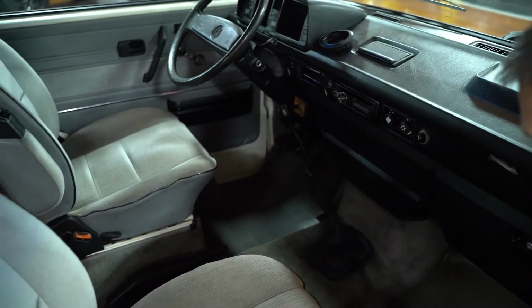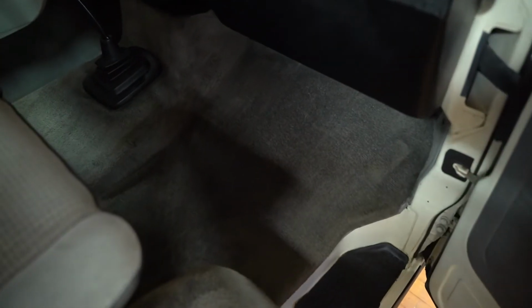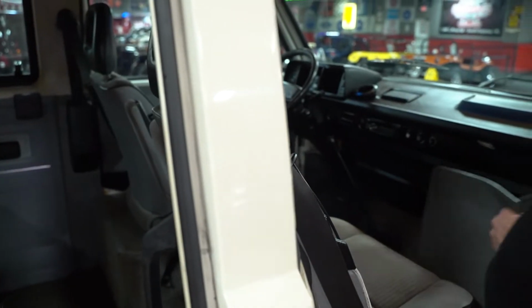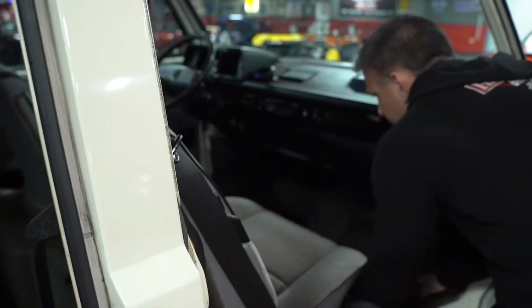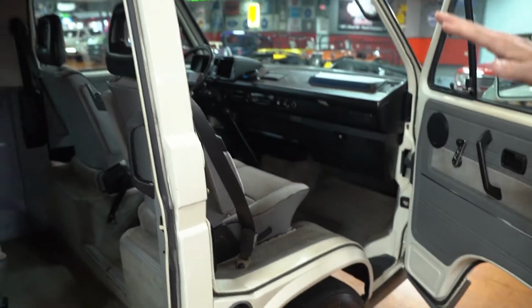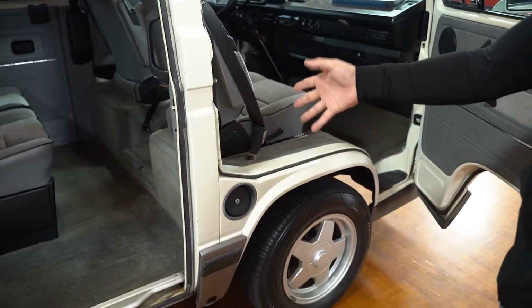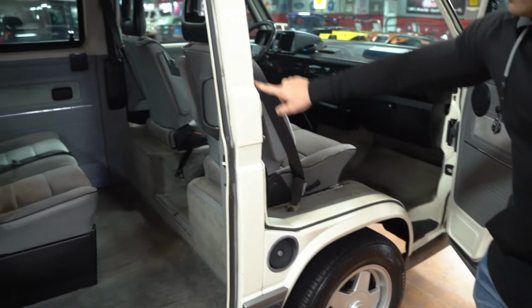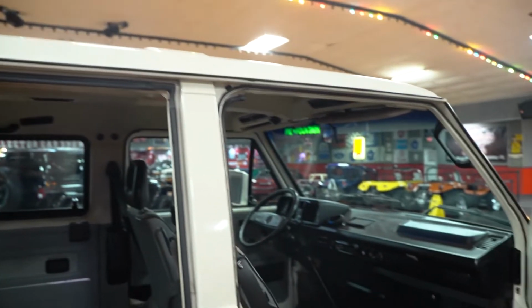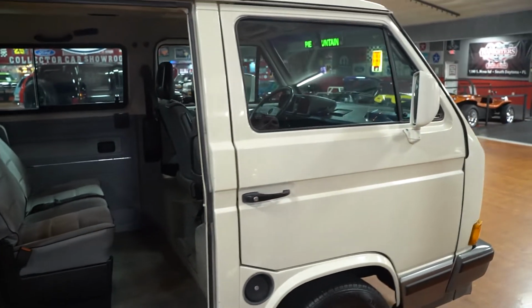We'll pop open the driver's side. With the floor mat out, again, original 1991 carpeting. It's not perfect, but it is in very good condition. This thing drives absolutely amazing. So all the internals of your door here, where the door closes, there's wear there. But overall, again, original paint, so everything's in pretty nice condition. It's a very nice, solid, good-looking driver quality van.